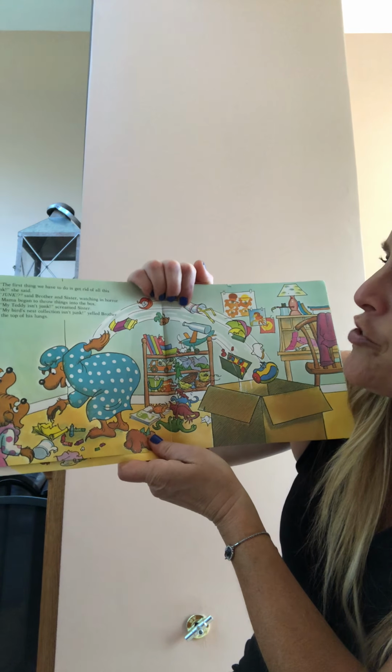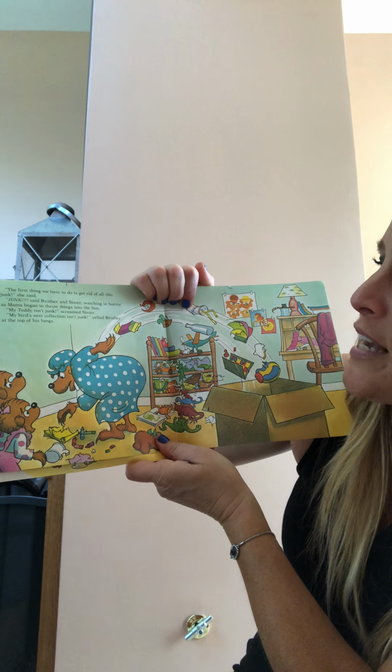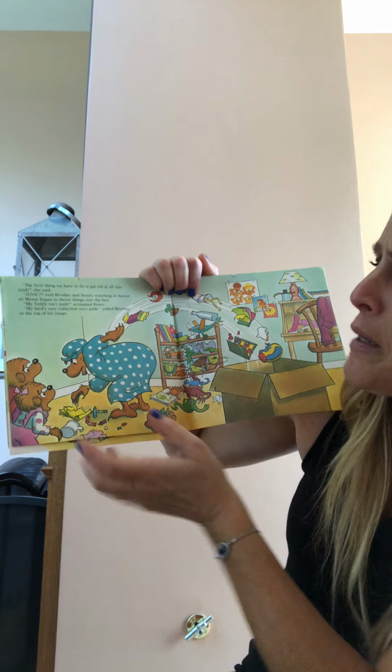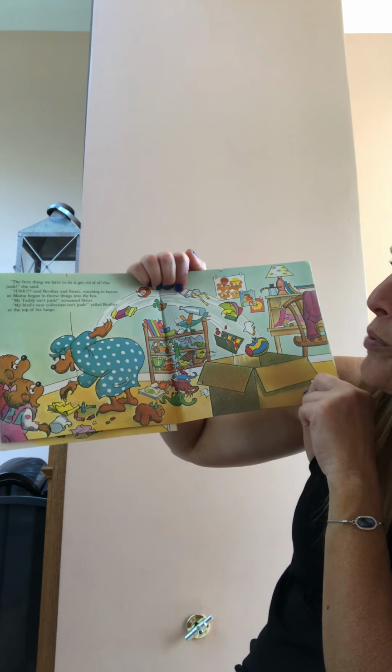Junk, said brother and sister, watching in horror as Mama began to throw things into the box. My teddy isn't junk, screamed sister. My bird's nest collection isn't junk, yelled brother at the top of his lungs.